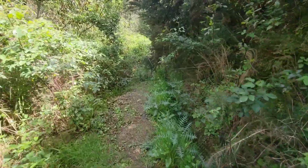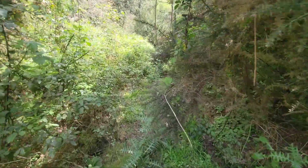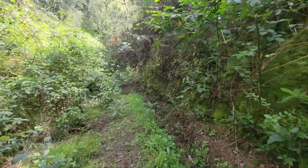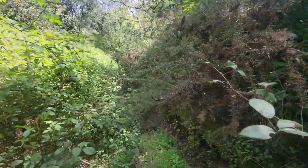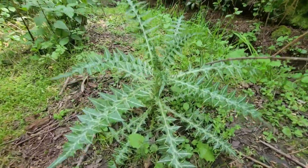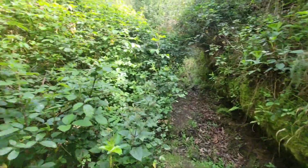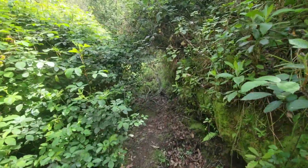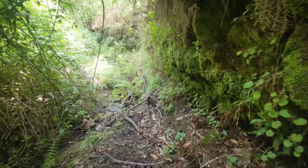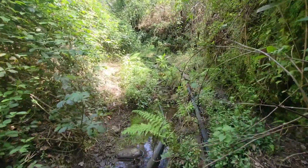So in true fashion, we are just gonna wander in here a little bit and see if it crosses over somewhere else while we try not to get hooked on thistles and thorns. Ow! That guy is very prickly. And someone's got my hair and my jacket.